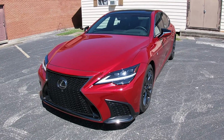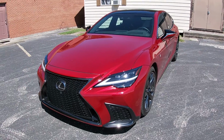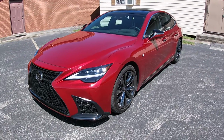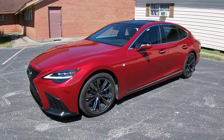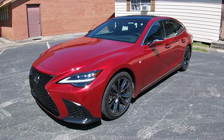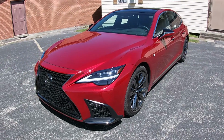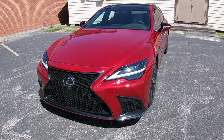Now, speaking of aggressive, look at the color on this thing, this Matador red mica. Not exactly a flagship color, if I were to call it that. I see these things in a lot more neutral colors, you know, black, white, gray, or silver. However, with the F Sport version that we have here, I think it is sort of befitting a little bit, but it would take a lot in someone for me to actually go for a color like this versus what I was mentioning earlier.